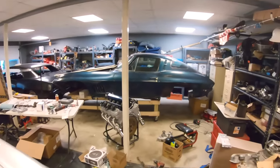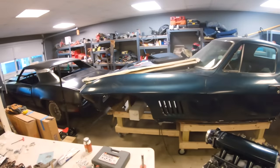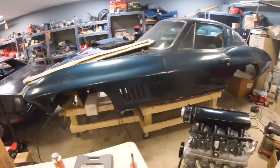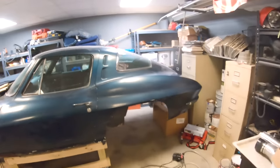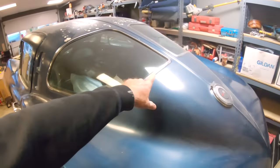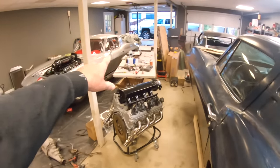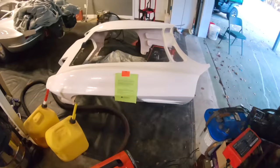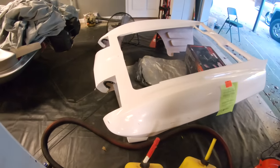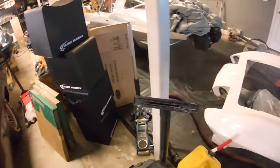But this one is just a body. And if you're into C2s and you pay real close attention, you'll spot that the front end has gills and the back end has a split window. So '63 only. Wrong front clip. And that's what this front clip is for back here. Yeah, see, that's a brand new front clip. And I believe Jerry has the headlight buckets, the motors, everything to put that thing together.